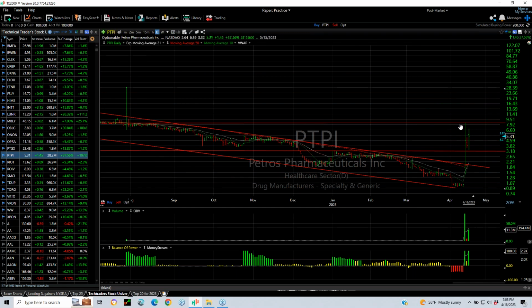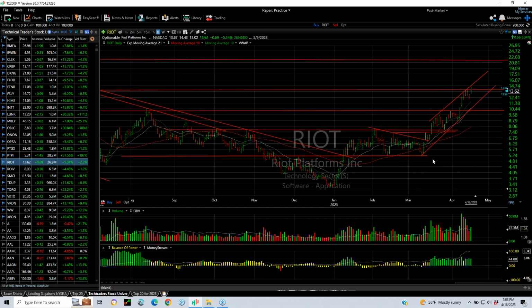PTPI spike, pull back, inside day, and then another reversal today. Notice where it reversed near that prior high. If we can get up to and take out 8.5, which is your near-term target, this might be in the low teens.